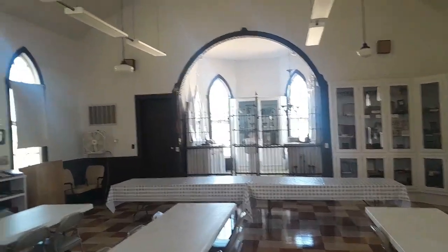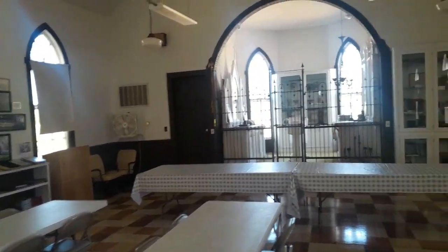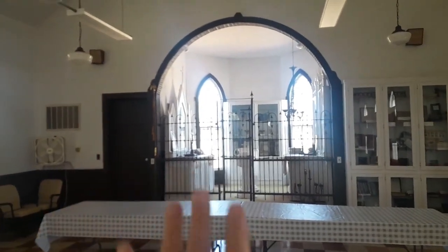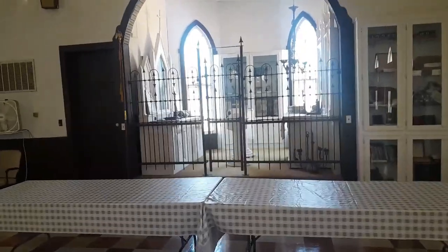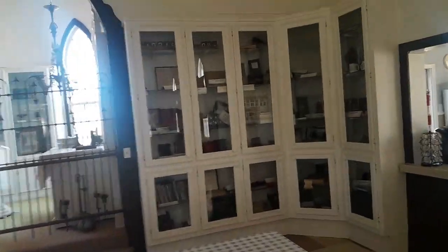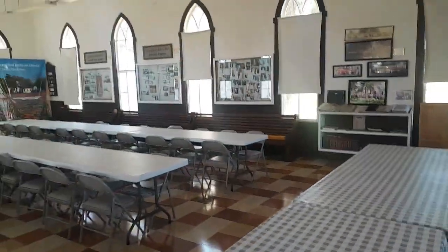It looks like, just the way it's shaped, that this might have been a church also or prior, because you don't normally see an inset like this in a cafeteria. Maybe they have services over here for the youth ministry. That's possible.